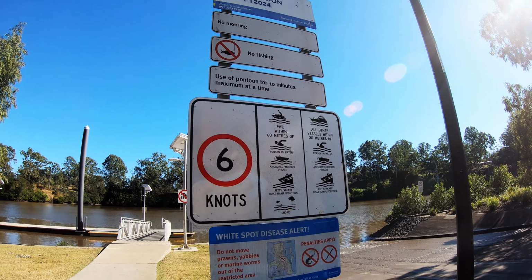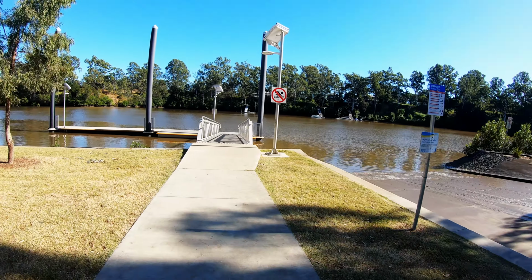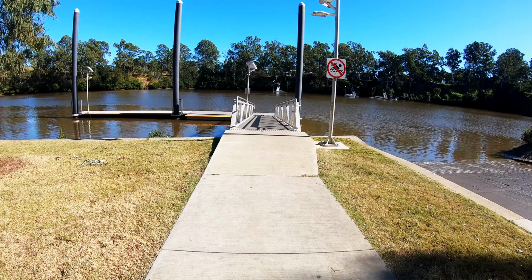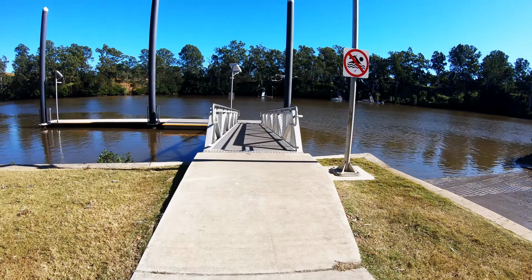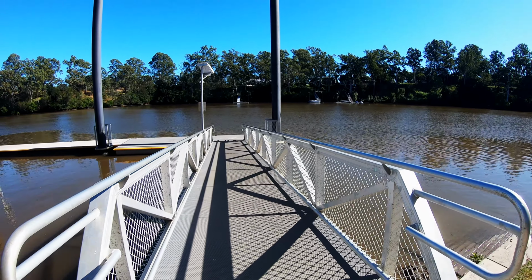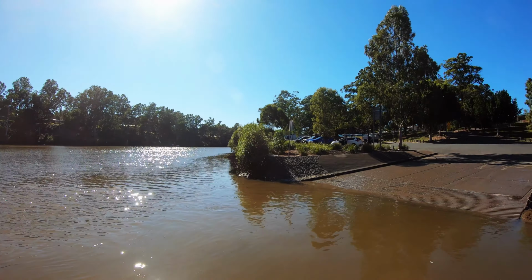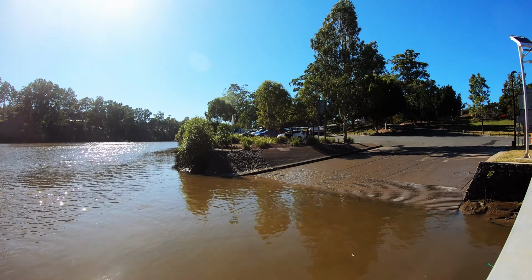The boat ramp itself does get a little bit slick, just because of where we are on the river. The Brisbane River's not all that great. It's a little bit muddy, as it is the entire way along. So a lot of the boat ramps that are on the river tend to get muddy and a little bit slick if you're on the wrong part of the tide.